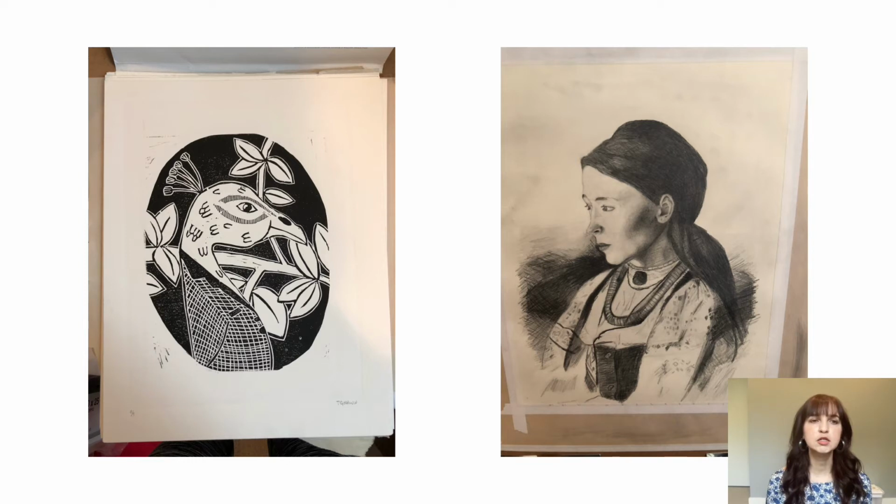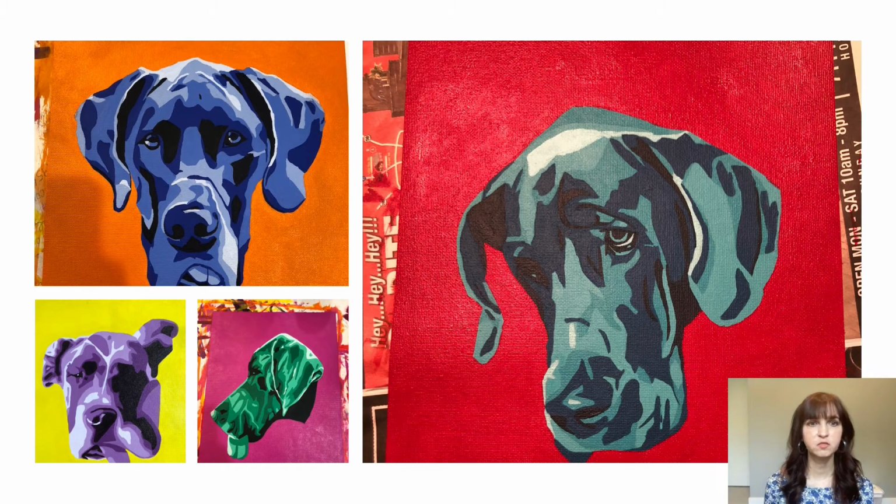Here's another sitting that I did with Pete for this lino cut print. He really insisted on wearing the dinner jacket for this because he wanted to use it for his Tinder profile. On the right is a charcoal drawing that I did of my little sister back when she was a milkmaid in the 1840s. These are portraits of my dog Heidi.